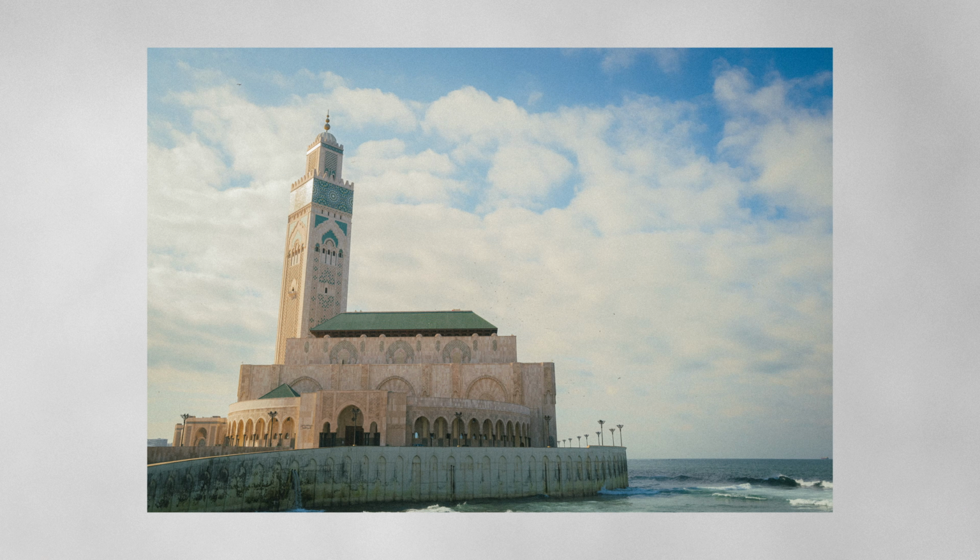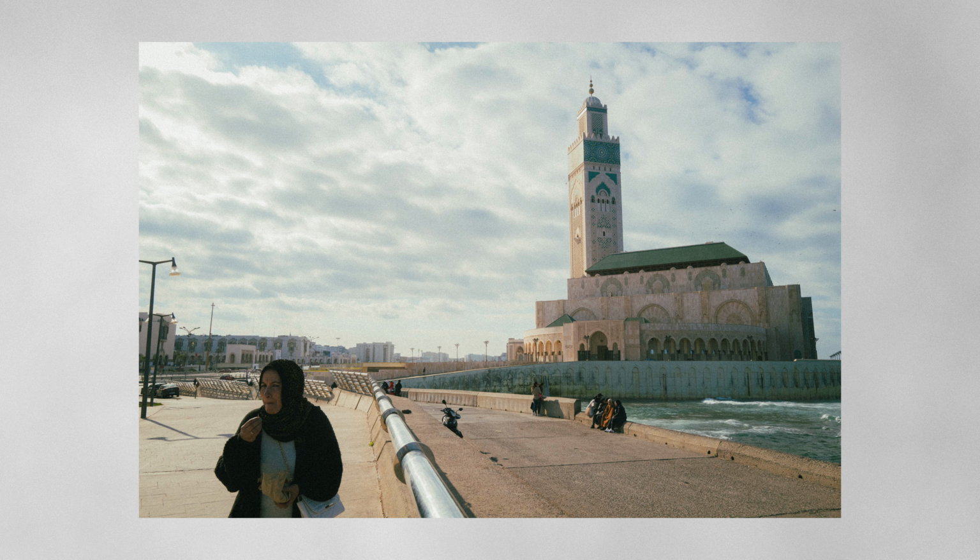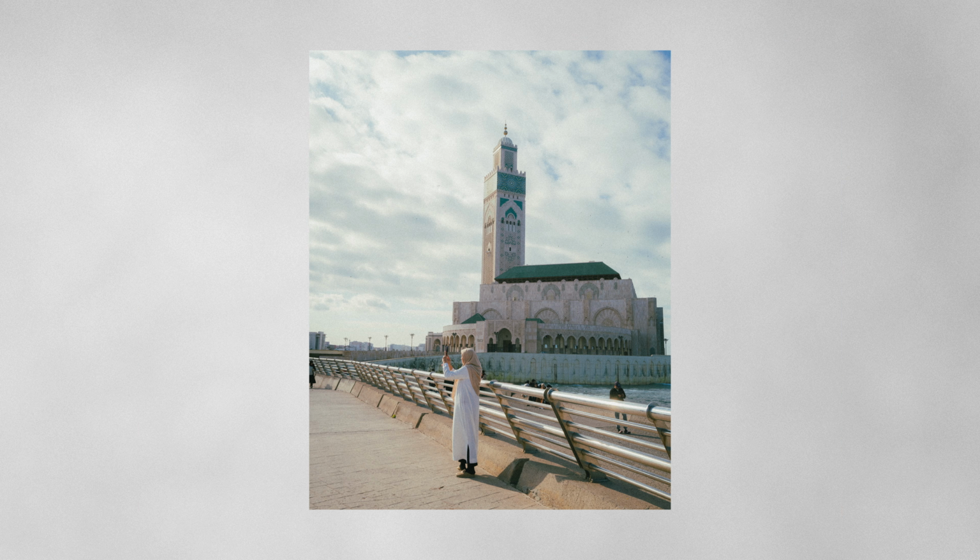It is the largest functioning mosque in Africa, and it's the 14th largest in the world. It was completed in 1993 under the guidance of King Hassan II and built by Moroccan artisans from all over the kingdom.